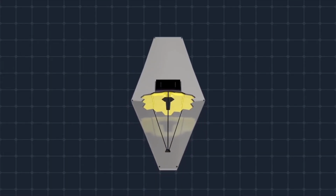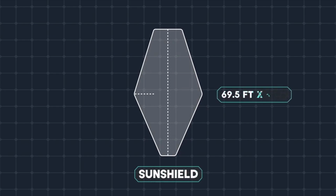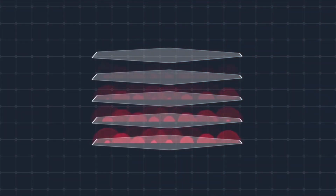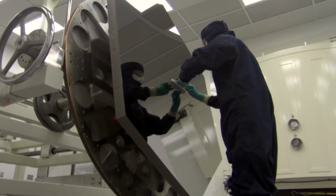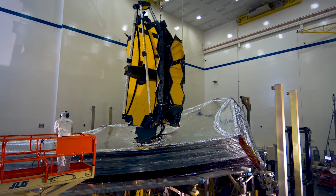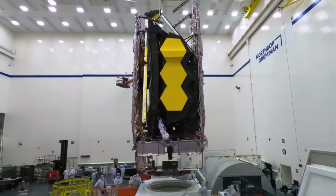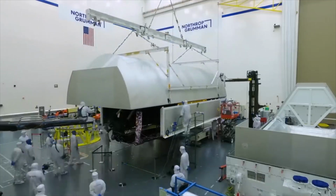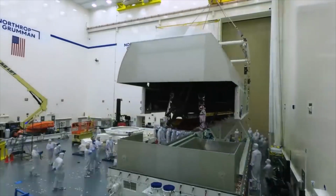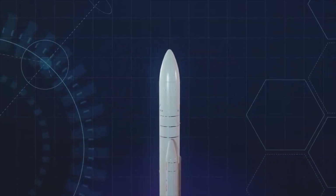The James Webb Observer also has a giant tennis court-sized sunshield made of Kapton, a heat-resistant material that is also transparent to infrared light. From every aspect, this amazing telescope is built with so many amazing technologies that it's even challenging to ponder. The engineers of Europe, the USA, and the Canadian Space Agency had to deploy advanced mechanisms to fold the telescope to fit inside the launch vehicle and then send it accurately into space.